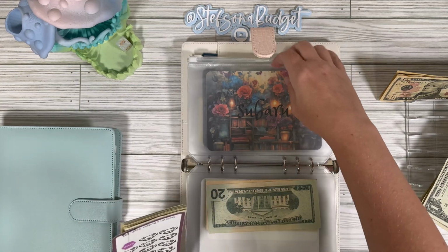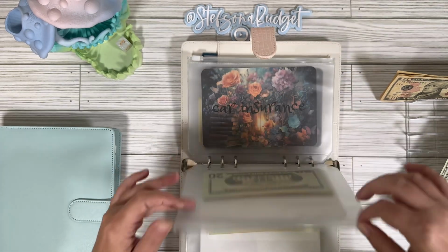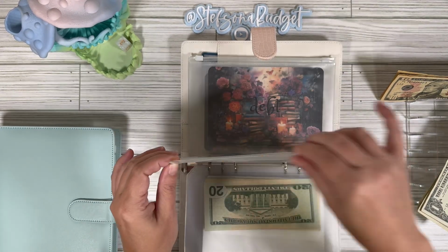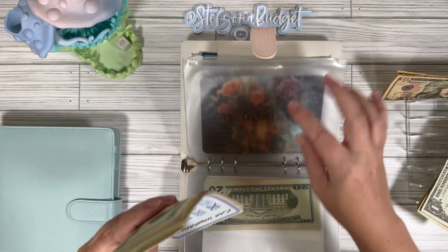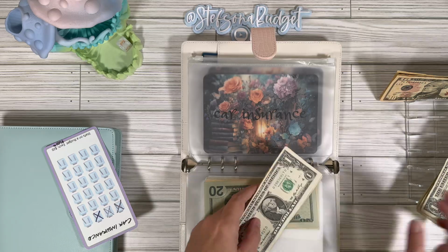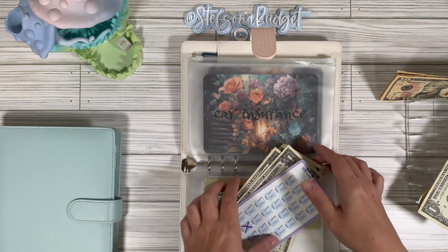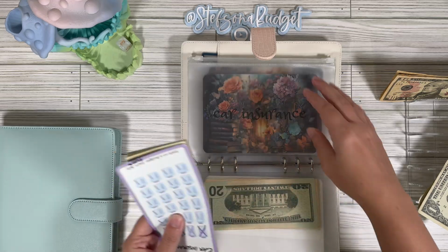There are so many different ways that you guys can save for a month ahead. You could do it this way. If you had $33, you could just stuff it into one envelope, and then once you filled that, move on to the next one. So many different ways. That's what makes this kind of budgeting so cool, is that I learned so much from you guys.